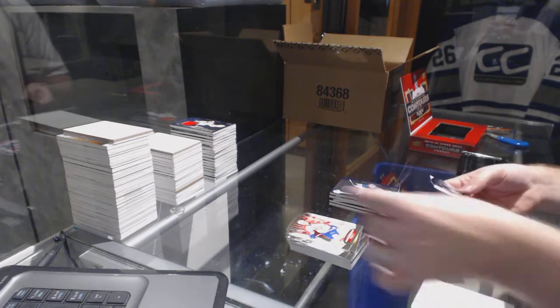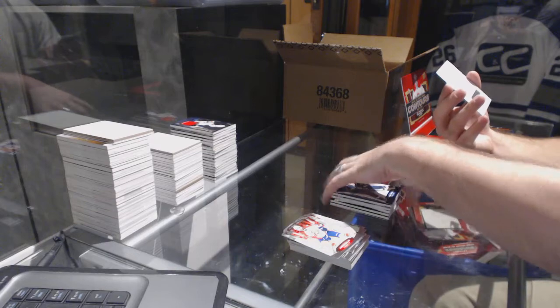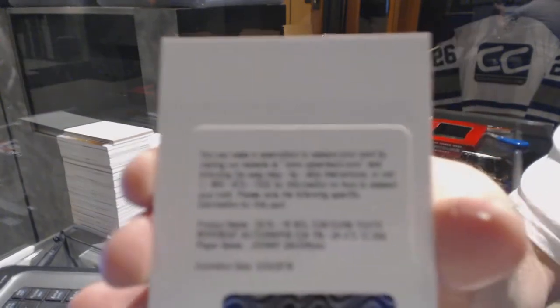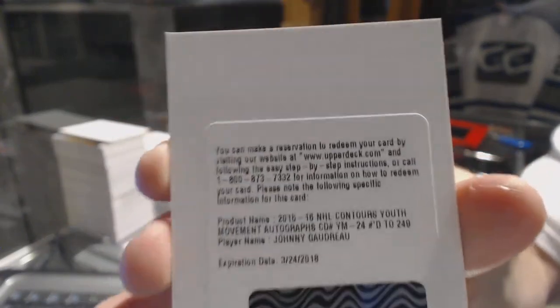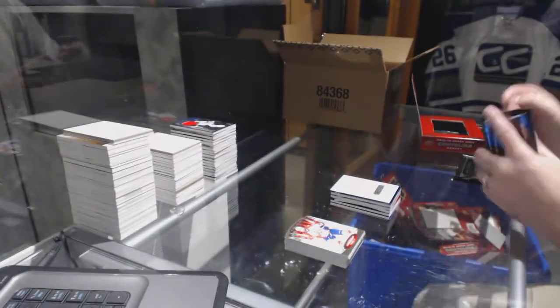We've got for the St. Louis Blues, $4.99 Tarasenko. And we've got number /249, Youth Movement autograph for the Calgary Flames, Johnny Gaudreau. $2.49, Johnny Gaudreau.